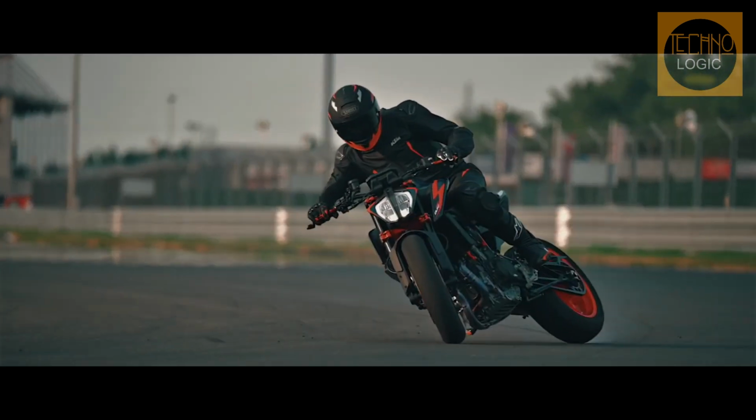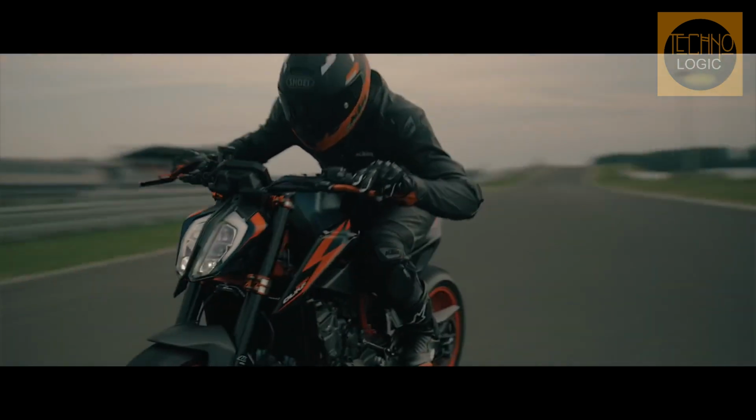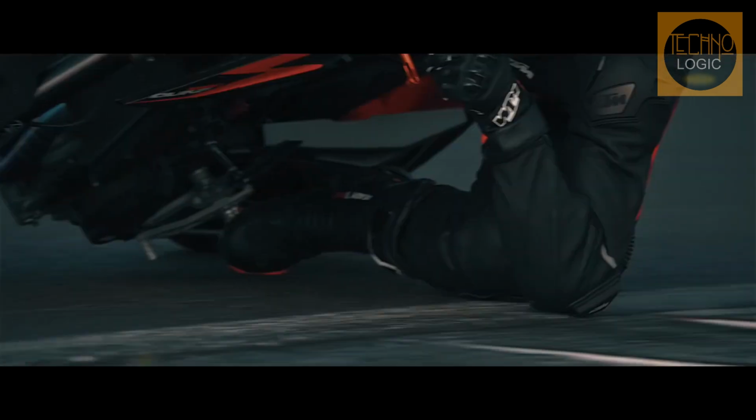At 840mm, the KTM 890 Duke R sits higher than the KTM 790 Duke to give it a meaner stance, but also more lean angle. The pillion seat comes as standard with a Duke signature cover to give the KTM 890 Duke R a sharper, racier look.